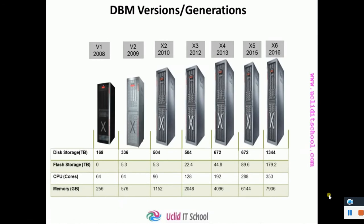And later from X2, V2 onwards, Oracle started using Sun servers. In fact, at that time, Oracle was in talks with Sun Microsystems to acquire Sun Microsystems. And ultimately, it acquired Sun Microsystems. So that's where from V2, Oracle started using only Sun hardware. Now we are calling it Oracle hardware. So that is the major difference between V1 and other versions.